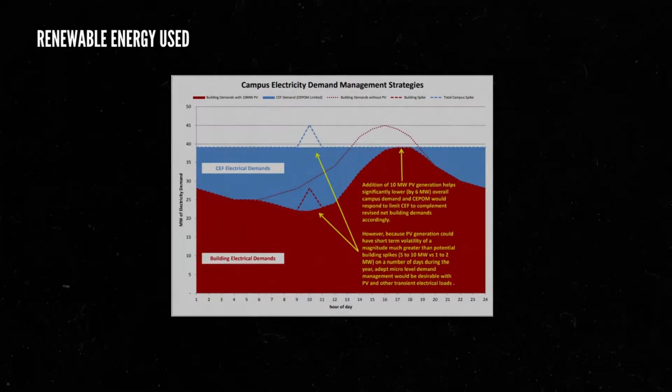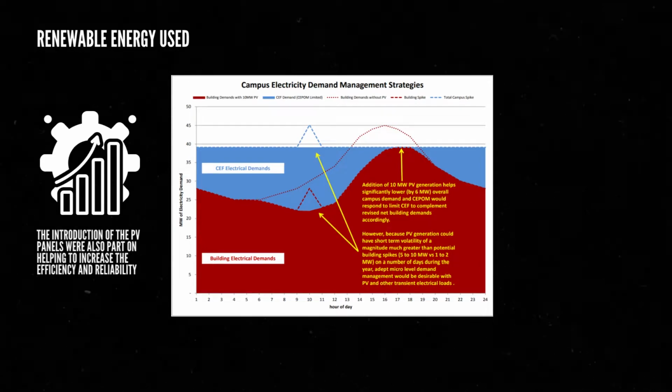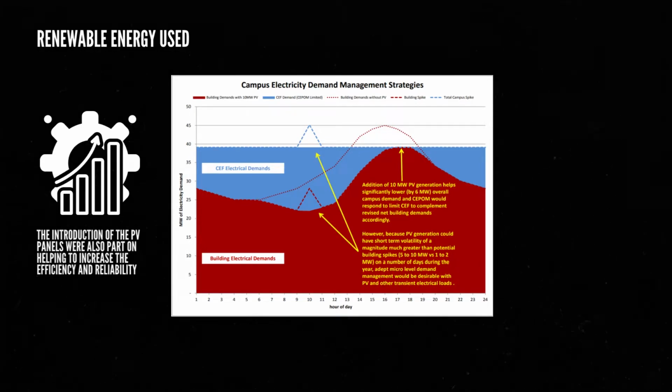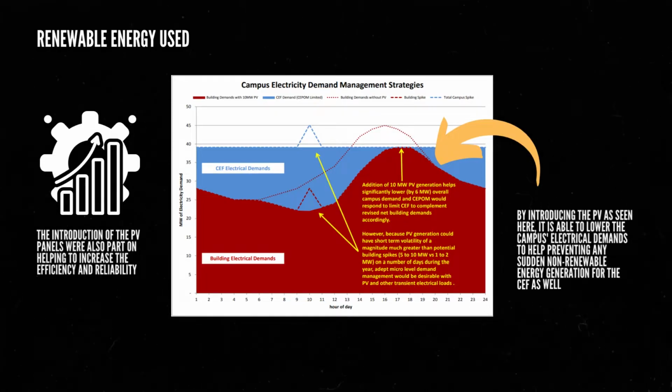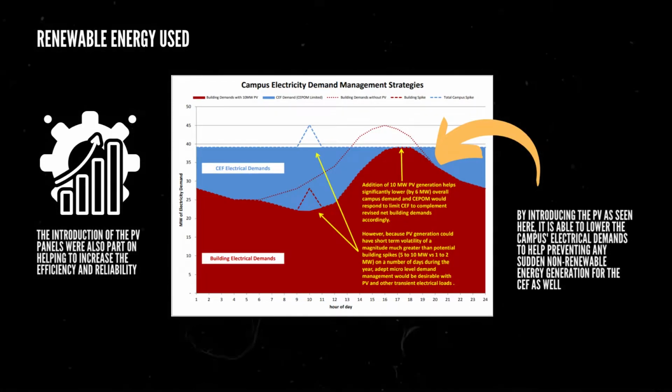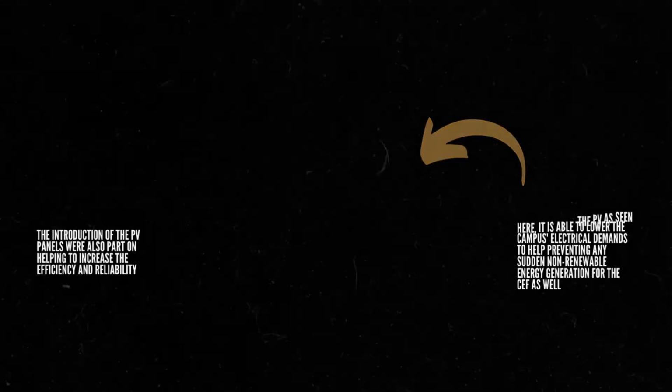The introduction of the PV panels will also help increase the efficiency and reliability, and even as viewed on the graph shown on screen, by introducing the PV as seen here, it is able to lower the campus electrical demands to help prevent any sudden non-renewable energy generation for the CEF as well.